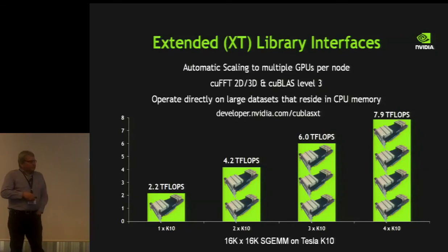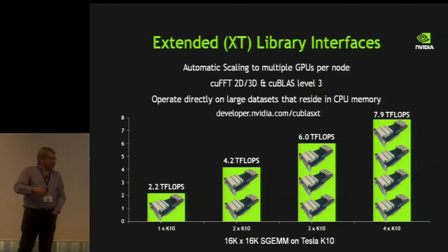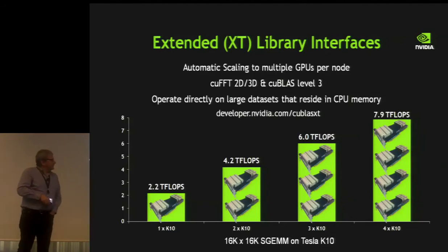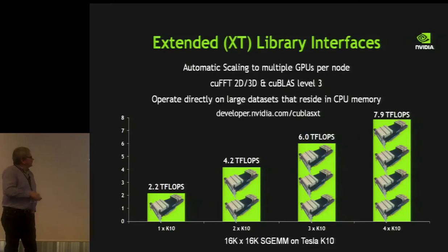CUDA 6.0 also offers extended library interfaces. This means you have automatic scaling to multiple GPUs inside a node for the cuFFT and the cuBLAS library. It operates directly on large data sets that reside in CPU memory, and you see here on this example with several Tesla K10 GPUs that you get a very nice scaling, in this case on SGEMM. You will find much more information about cuBLAS-XT or also about cuFFT-XT on the websites.